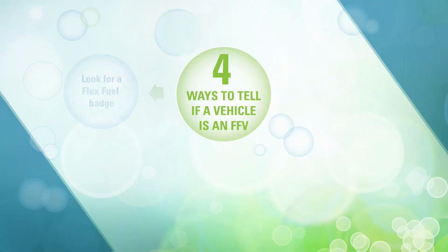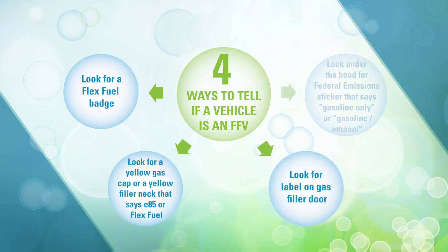So if a vehicle does not have any of those 4 things, then it is not an FFV? That's right, it's not an FFV built at the factory. It really does not matter what their owner's manual says or what some list on the internet says. These are the only 4 ways to tell if a car is an FFV built at the factory.